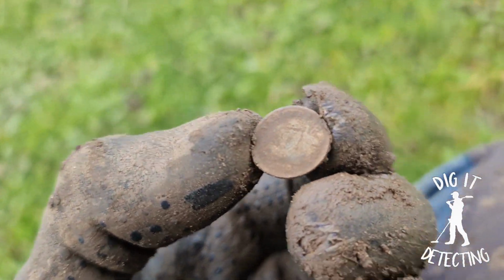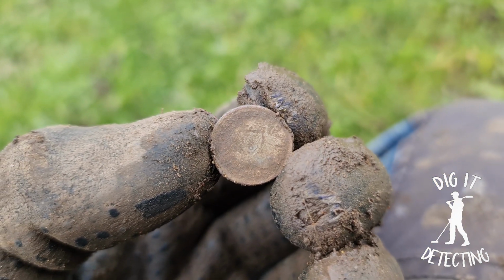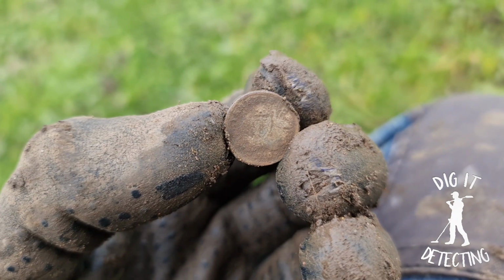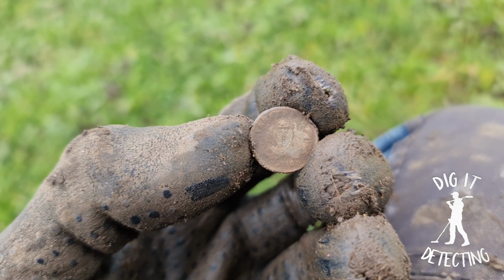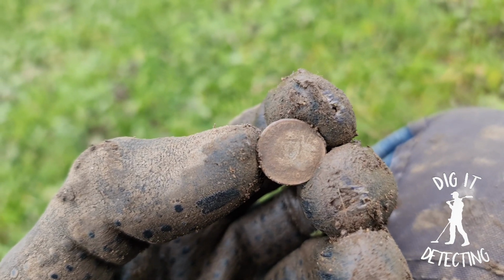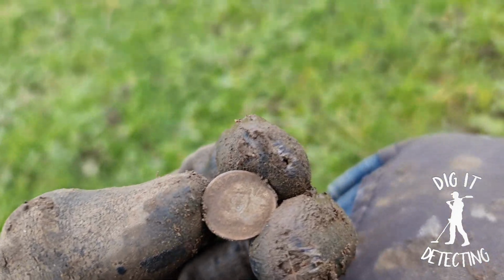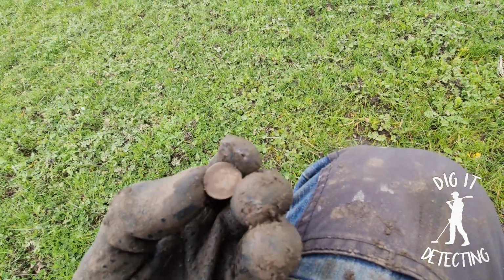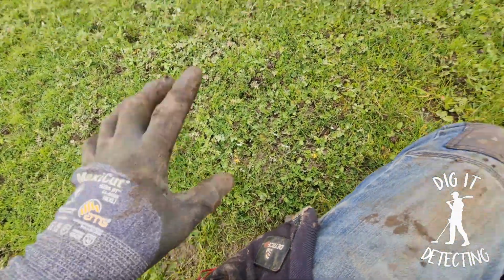What do we got? It's very hard to see. Oh, beauty, 1910. There you go, 1910. So 1910, that was actually the first year that Australia started minting its own currency. I will say, however, I found a penny years ago. It was like an 1857 or 1854 Australian penny, and it featured the kangaroo on it. Actually, I've found two of them now.